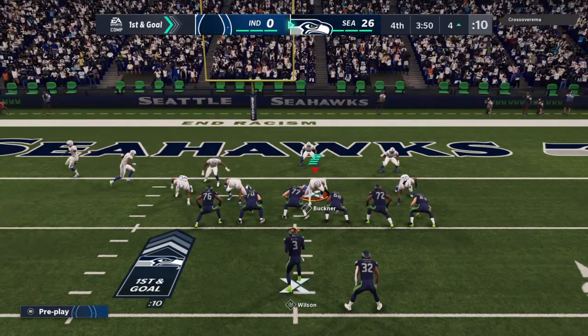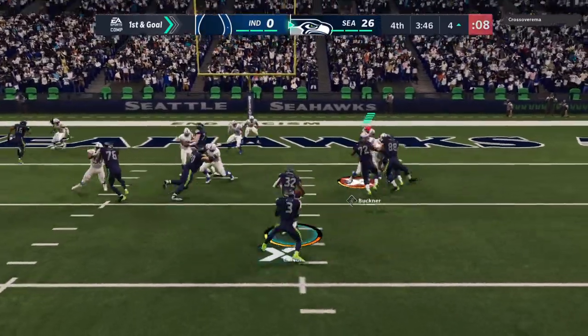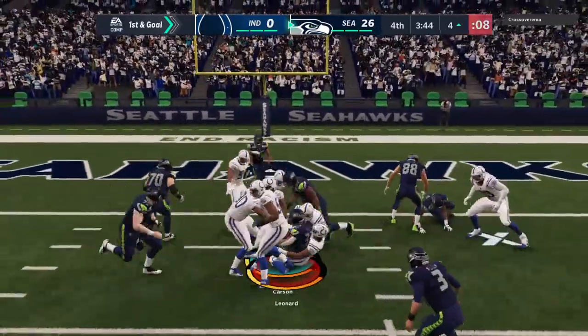Fucking sucks. He just runs quick. He just runs slants across the field all fucking day. There's nothing we can do.